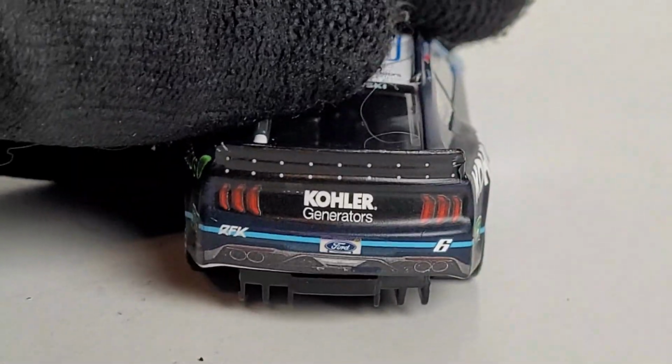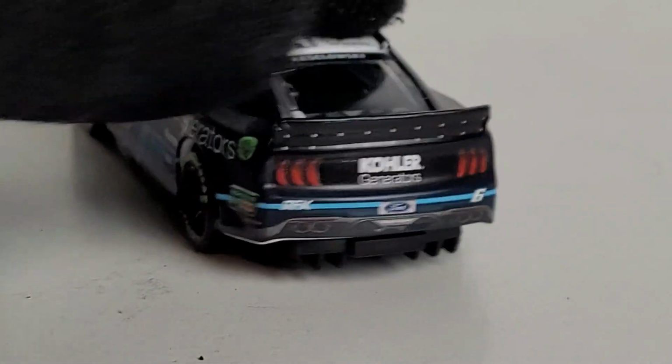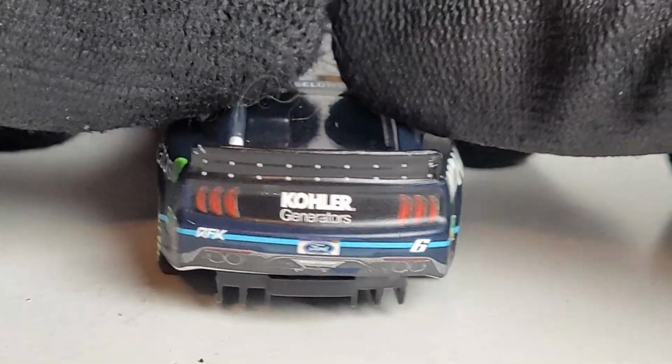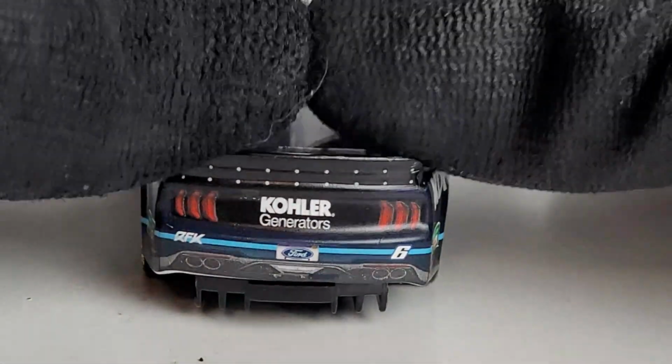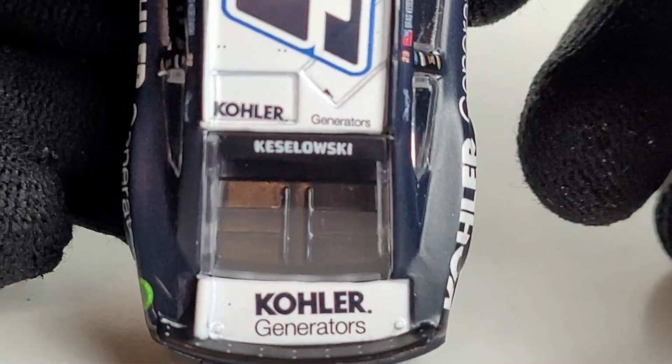Looks really cool. Brad Keselowski, I believe, is running this car for the majority of the season, like 14 races or so. I must say, guys, this is a paint scheme I didn't think was going to be this good looking, but man, in diecast form, this thing looks really nice.